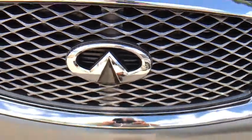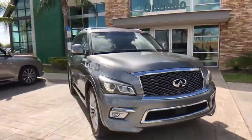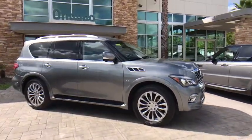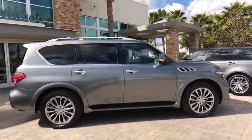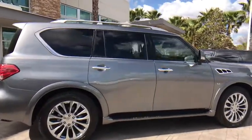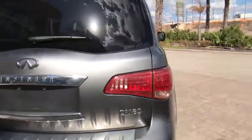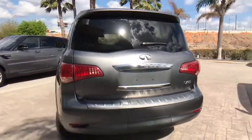The 2015 INFINITI QX80. If you are in the market for a full-size luxury SUV with all the latest technology to make driving easier, look no further than the INFINITI QX80. It packs a strong engine, excellent manners, and a well-equipped cabin. The QX80 is the most fuel-efficient of its kind. This vehicle has less than 60,000 miles.